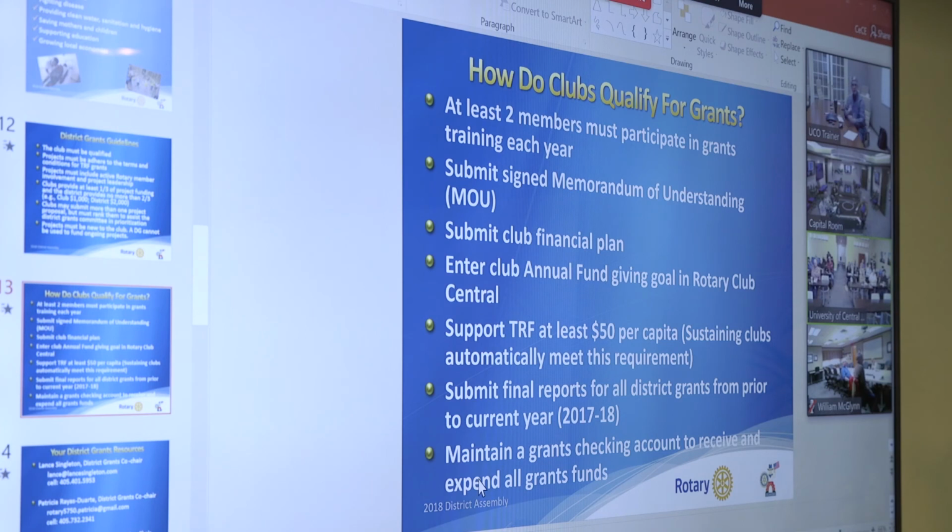it really isn't. The club financial plan is simply a prepared document that you sign and say, okay, our club understands the rules. But make sure before you turn it in, you've read it and you understand it, because there are things in there like every club, if you're going to do a district grant, is required to have a separate checking account for your grant projects. It doesn't have to be a separate account for every project, but you cannot run your projects through your club's general checking account. There has to be a separate account.